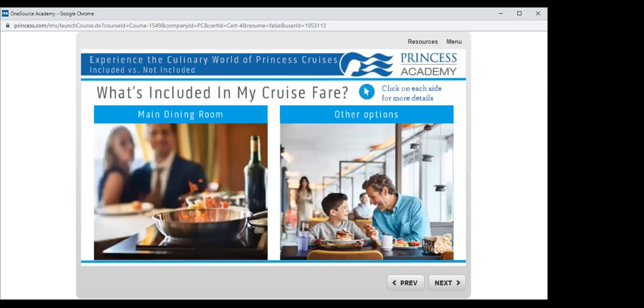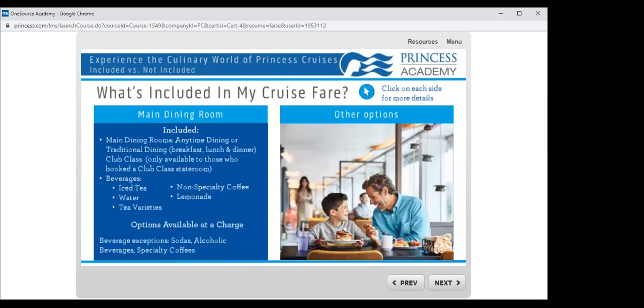So, what's included in my cruise fare? You have the main dining room, so we'll click on that. Main dining room, anytime dining or traditional dining, breakfast, lunch, and dinner. Club class is only available to those who booked a club class stateroom. Beverages: you get iced tea, water, tea varieties, non-specialty coffee, and lemonade. Options are available at a charge. Beverage exceptions: sodas, alcoholic beverages, and specialty coffees are extra.